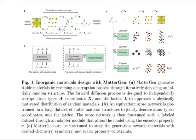Are there any limitations to MatterGen? Well, one limitation is that MatterGen currently only works with ordered materials. You see, many materials in the real world exist as alloys or solid solutions, where different atom types are randomly distributed. Extending MatterGen's capabilities to handle disordered materials would be a significant step forward, enabling the design of a wider range of materials, including those with unique properties stemming from their disordered nature.